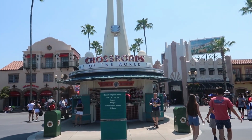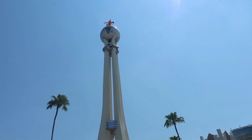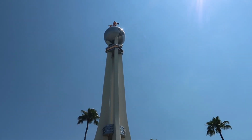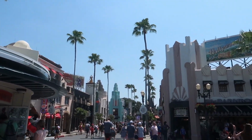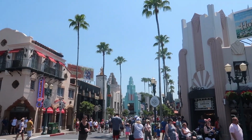So like I said, one time we came back, across Worlds of the World, a small little gift shop right here. The very top is Mickey, and for a long time he wasn't there, so now he is officially back up on the little spinning globe. But like I wanted to say, there are a lot of things that are closed right now, and I guess in preparation of Galaxy's Edge, maybe making more walkway room.